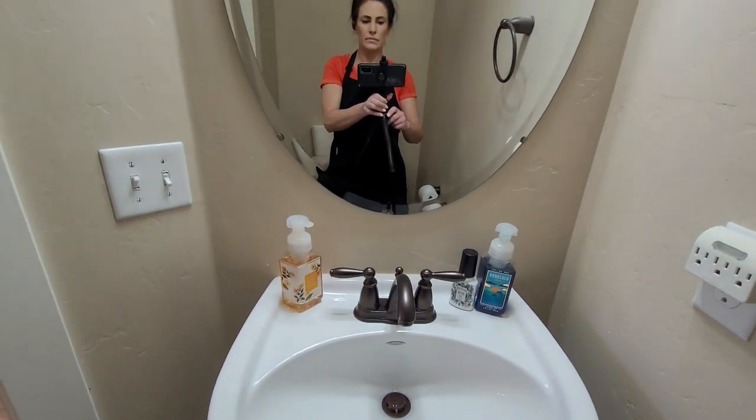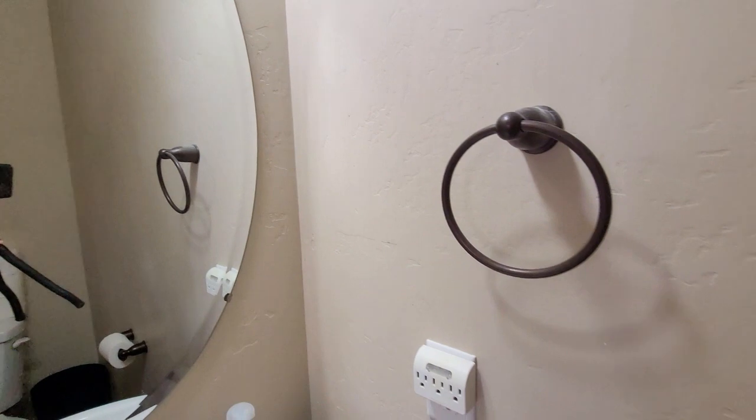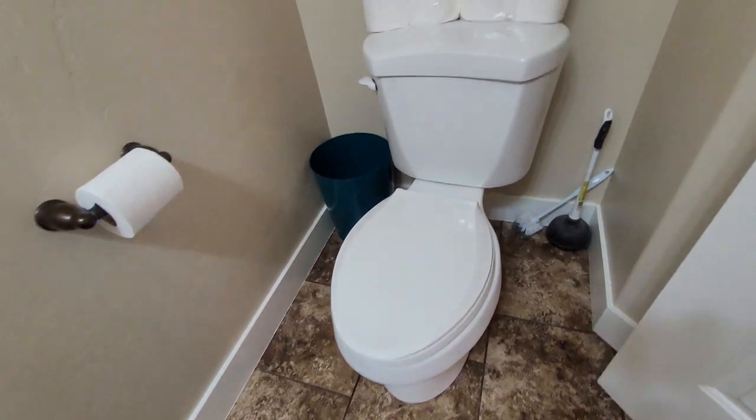Please ignore my crazy face and my crazy hair coming up here. I was sweating like crazy by the end of this bathroom cleaning. Turned out pretty nice though.